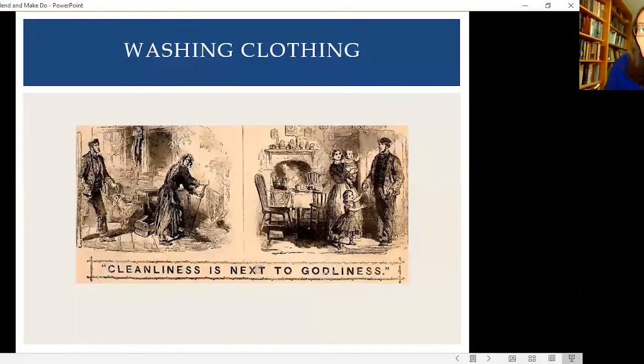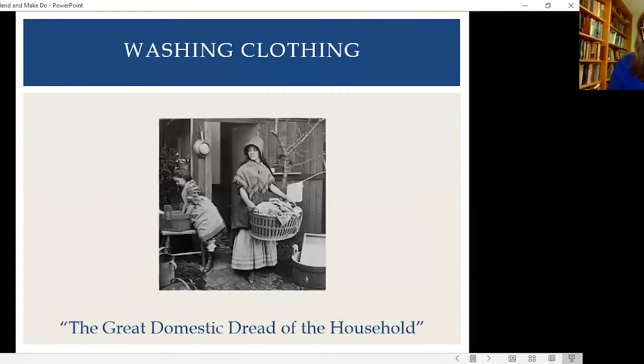And again, women are typically the ones tasked with doing laundry, and so this burden of making sure that people's clothing reflected their piousness, gentility, and godliness fell to women, in a task that one woman described as the great domestic dread of the household. That's the woman who wrote in her diary in 1867 that she was about to start her laundry process.